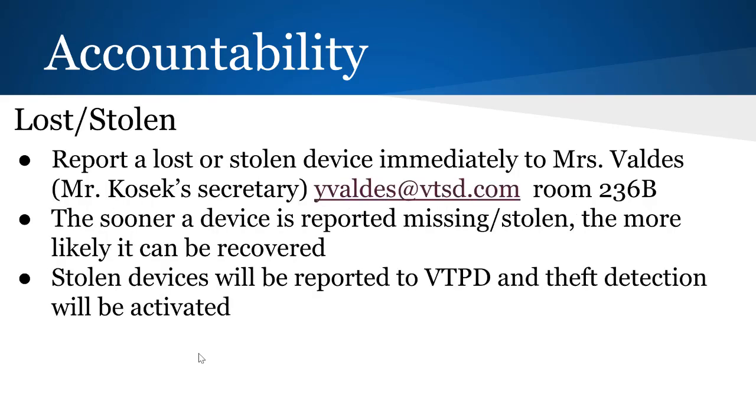Now, this is a big one. This is a concern as the devices start to leave our four walls, or even truly when they're here, when there's 1,000 devices in one building. So when we talk about devices being lost or stolen, lost is certainly one thing. So we have a system in place where the students can immediately report it to one of the assistants in the building. That's Mrs. Valdez. She's in room 236B. She had this role last year and was very effective at it.